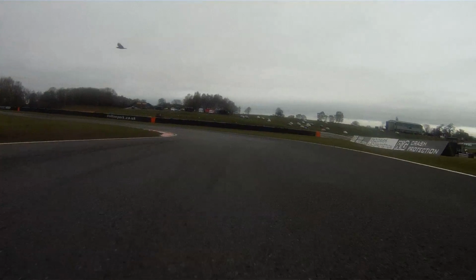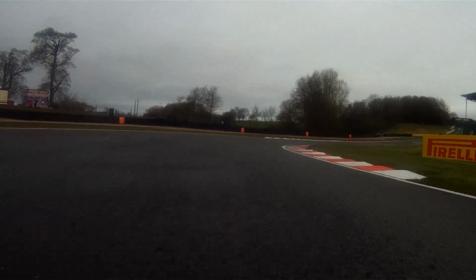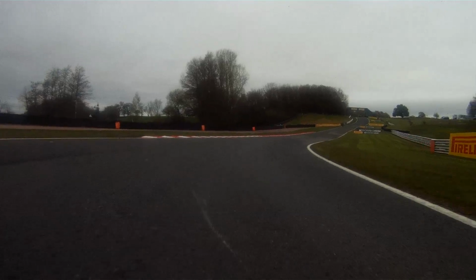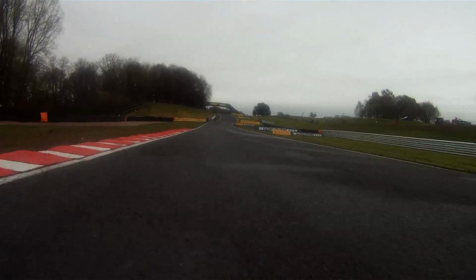This is Hizzies, so it's a right combination which gets progressively faster. Over to the left, this is always a place where the rear seems real unsettled. We've seen a few crashes in qualifying, I'm sure we'll see a few more throughout the day. And then this last one, another real late apex, completely unsighted and really late. Here we go, that's the apex there, and then you've got to run it out, but it is slightly off camber, so you've got to be careful.